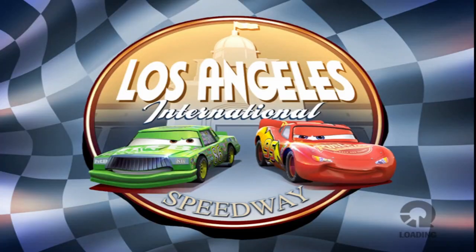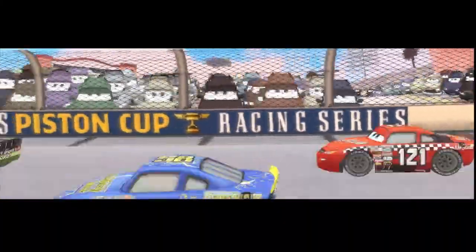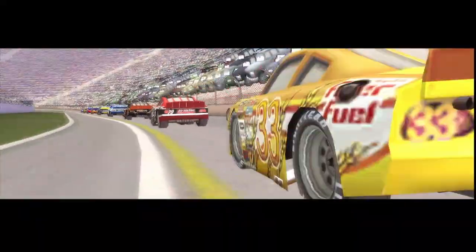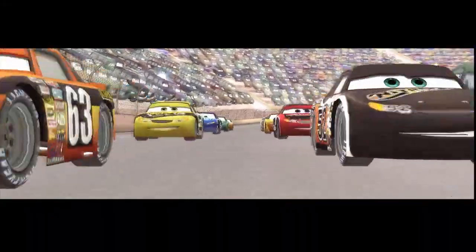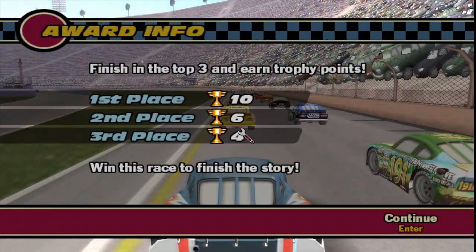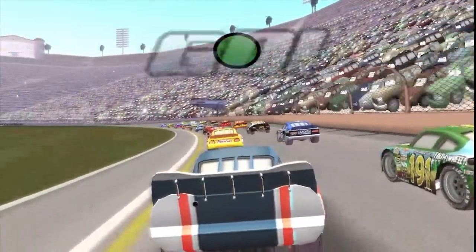I find it interesting that Mac likes taking Lightning to the races and stuff that much. Alright. Let's win this thing.